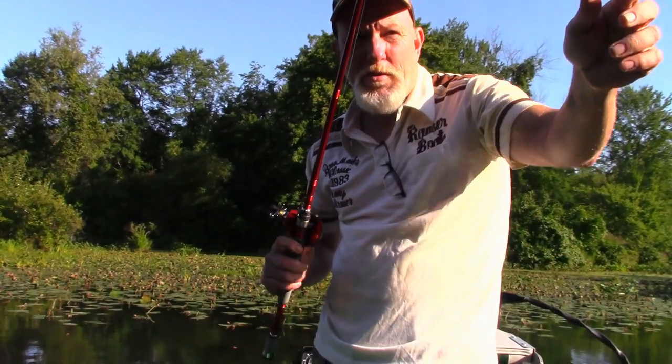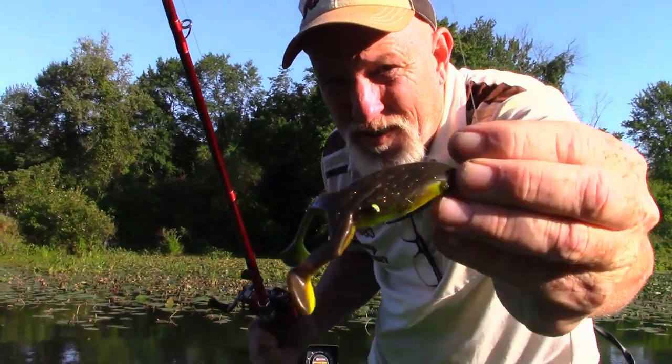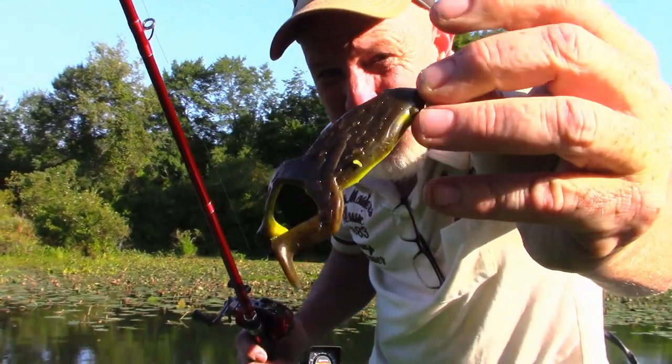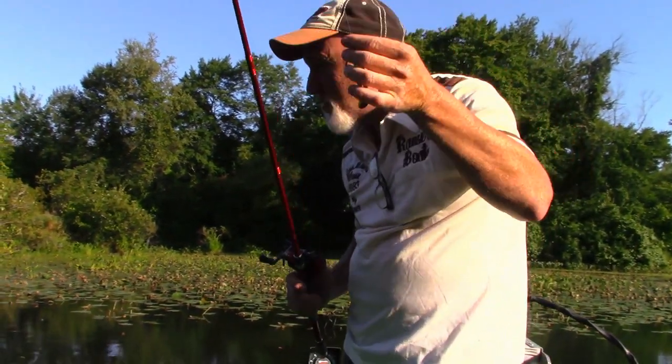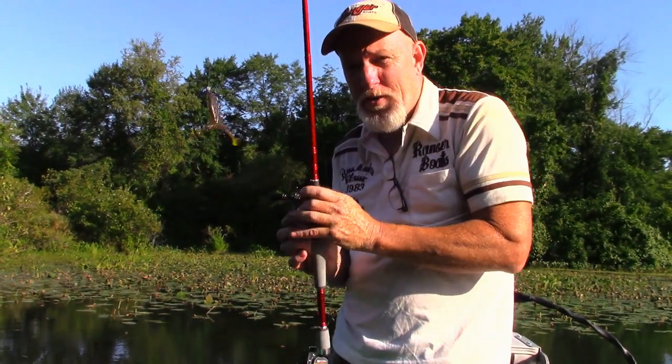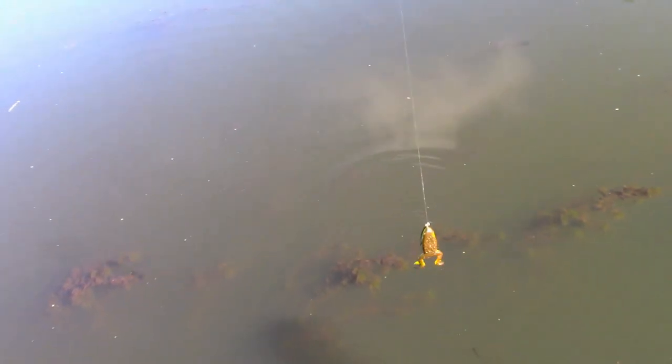All right. We're going to start off with a frog today. And you see this little frog here. This has a little weight on the front, but it swims really good in the water. And this is awesome for this type of cover, so stay tuned. I don't know if you can see it, but just watch this action of this frog in the water. How lifelike that looks. Green. I'm loving it.